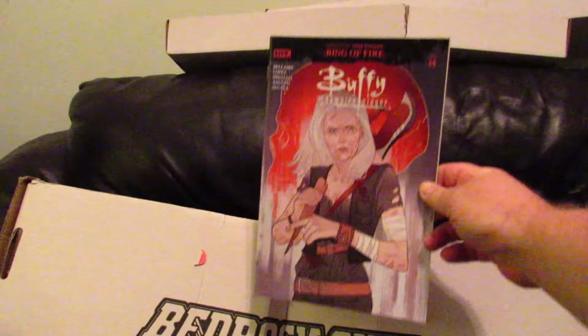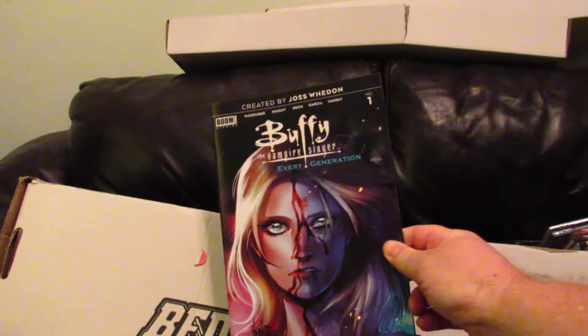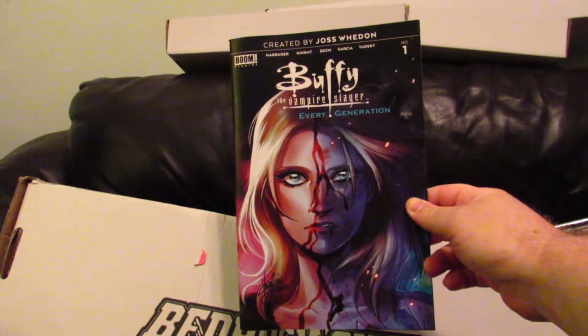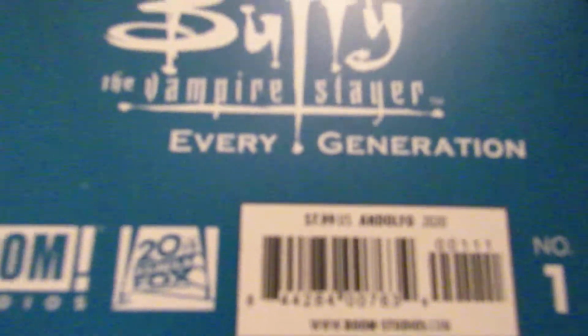And it's on to Boom Studios with a couple Buffy books. This is Buffy number 14. That's the B cover. And I guess a one-shot, Buffy: Reincarnation number 1. It says number 1, but I'm thinking this is just a one-shot. It's a thicker than normal book. It cost $7.99. I don't know how well you can see it. Well, anyway, let's keep on going.